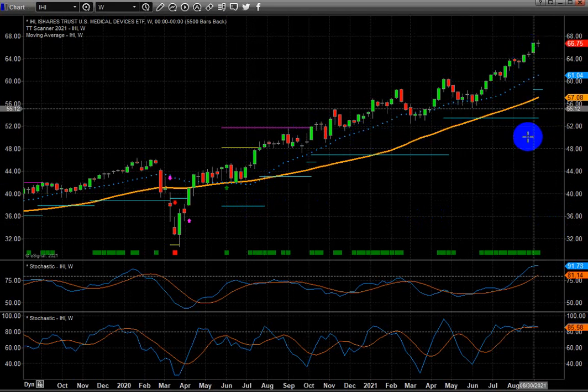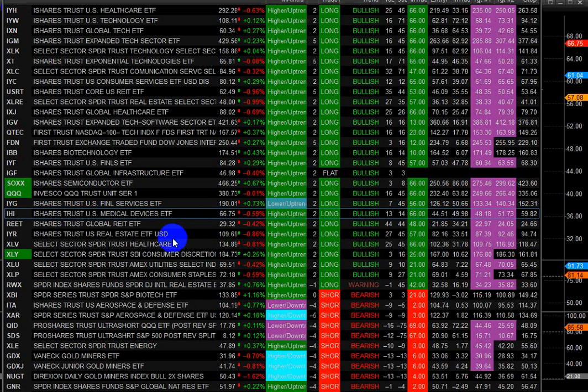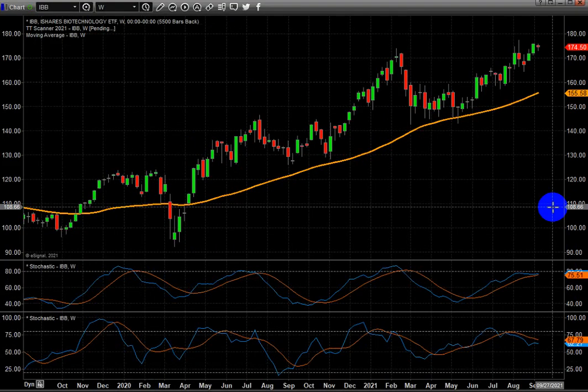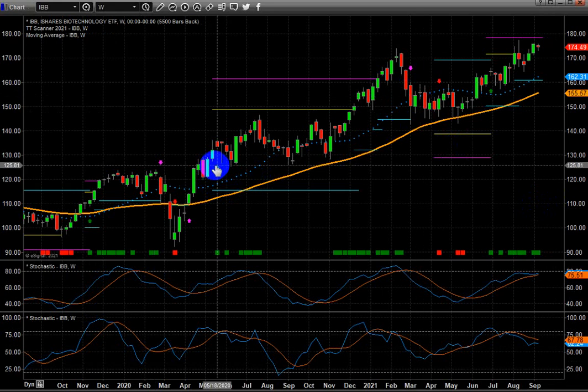Now the point behind me showing this to you is for you to understand the real value of the TTScanner application. The TTScanner application shows us new triggers. In fact, here's a brand new trigger here in biotech. And this, I think, is the one I was looking at earlier. Yep, looks like it. So here's an example. We had the initial bullish trigger on May 15th, roughly.